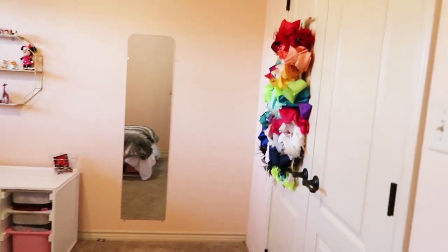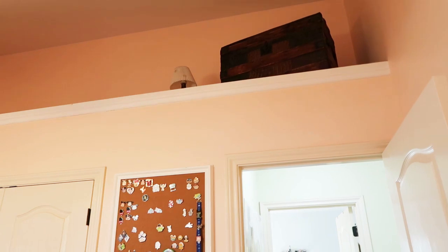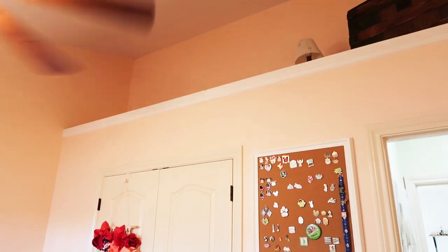Oh, I will show you. This is kind of cool. Above the closet space, there's all kinds of storage up there. We already packed up most of the decorations we had, but I had all kinds of family heirlooms and I staged them across the top of her closet, so that was kind of fun.